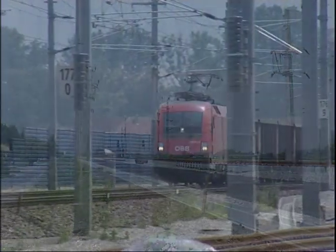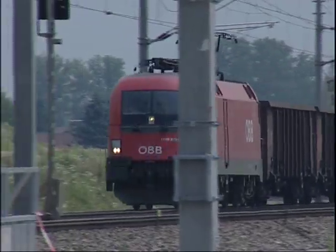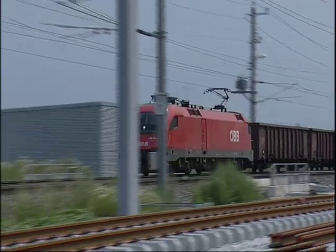During our 70-minute lunchtime stop, 17 trains were seen, including 7 freight services. Here 1116 216 heads a train of box wagons.